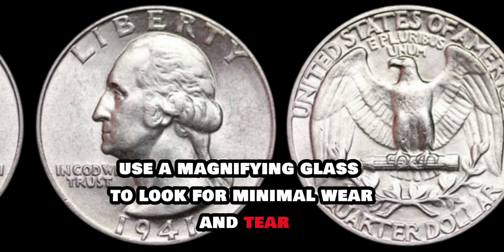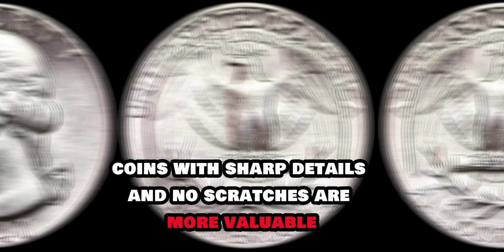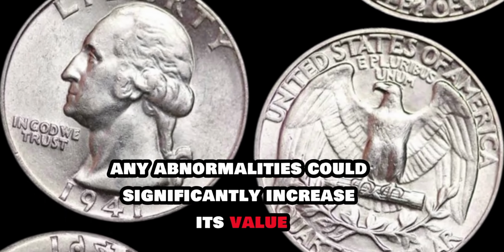Use a magnifying glass to look for minimal wear and tear. Coins with sharp details and no scratches are more valuable. Compare your coin to images of known errors. Any abnormalities could significantly increase its value.